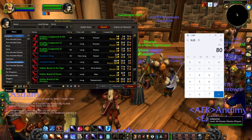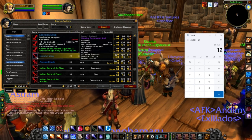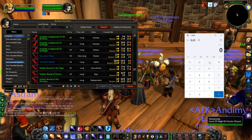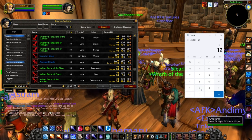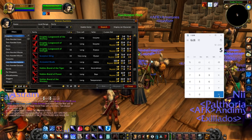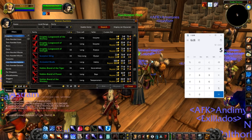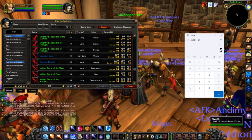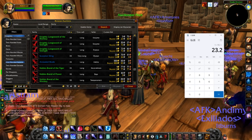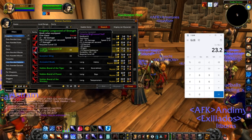80 times 1.5. That's our rank 3, so it does 12. But I have to multiply it by this slow weapon speed. So it'll be 12 divided by 2.4, because of your horrifyingly slow weapon speed, equals, so this is only gaining 5 damage from Judgment of the Crusader. If I recall, we're adding like 18.2 to that. Yeah, so you can see this weapon is barely outperforming in DPS compared to the other one.